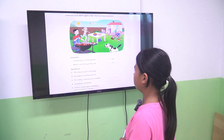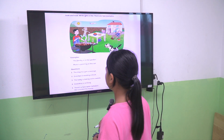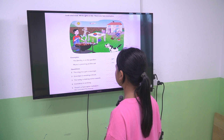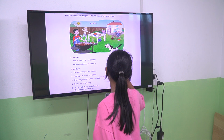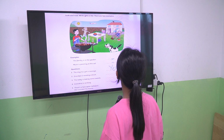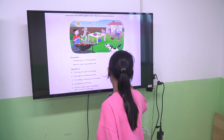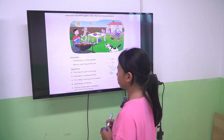In this one, you have to look and read, and then you write yes or no. Let's go for number one. The dog has got a sausage. Yes or no? Yes. All right, let's write. The next one. Grandpa is reading a book. No. So what is he doing? Grandma is sleeping.